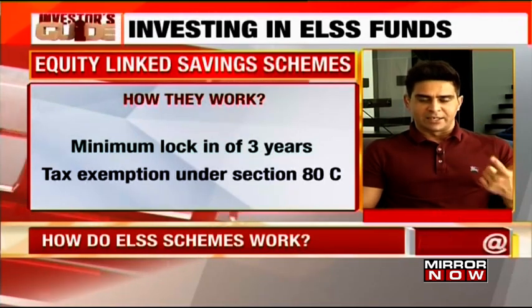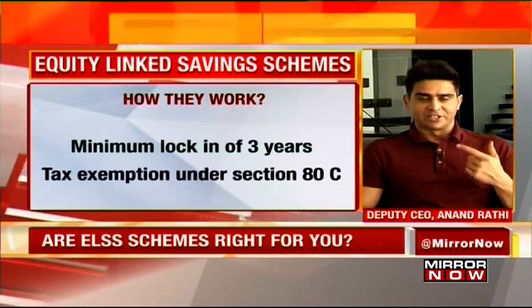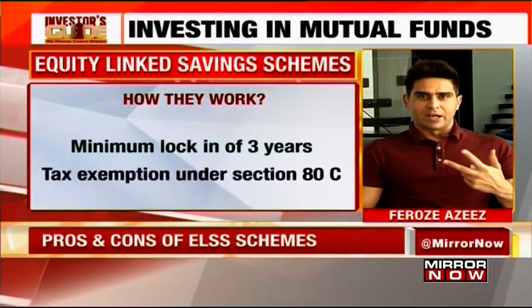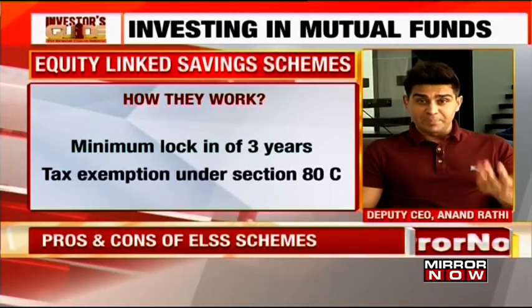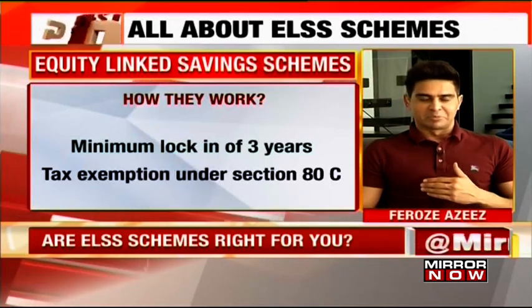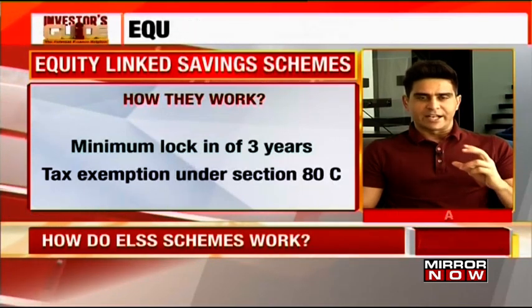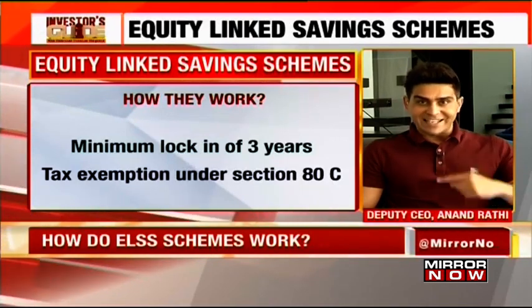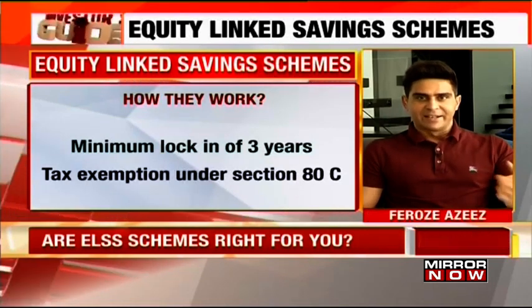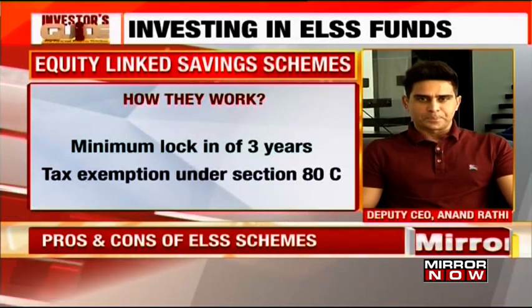If you look at the National Savings Certificate, for example, that's 5 years. You have PPF, which is a long period, about 15 years. NPS, which is up to the age of 60, you can't actually withdraw it. So this is a real liberal 3-year kind of lock-in period, so that you can recycle the same money to get tax efficiency again and again, and still make about 10-12% return, if not more.